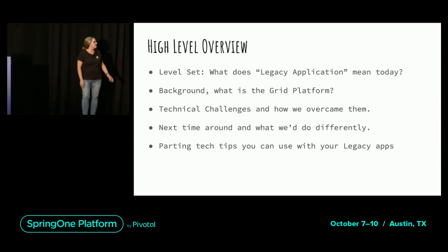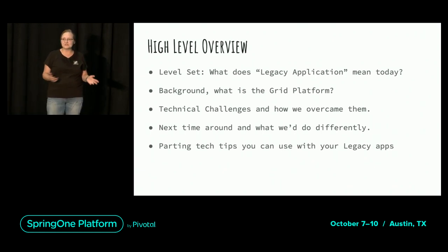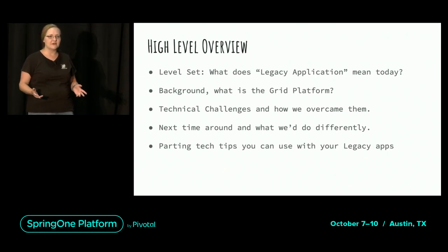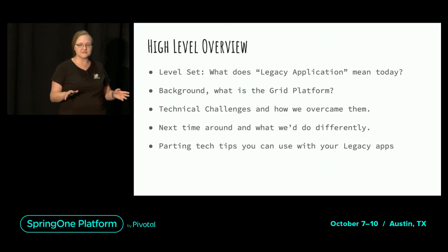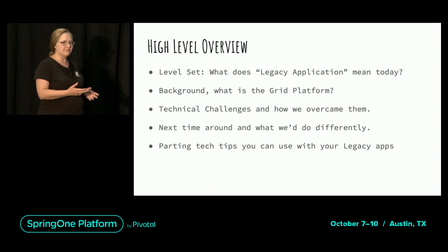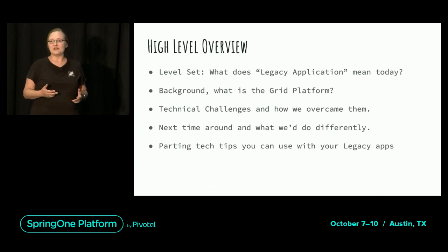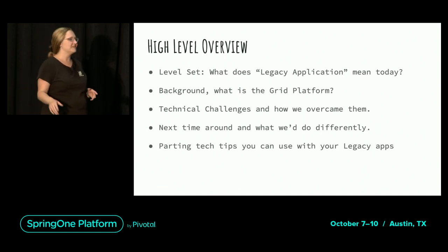So just a little bit of high level over here. We're going to go over what is legacy. I think that it's a little different for everybody here in the room, but we're going to try and get some common ground with us all so that we can communicate. Background of what the Grid app or Grid platform at Home Depot is. It's actually this nice homegrown platform we built years ago. And we'll talk a little more.